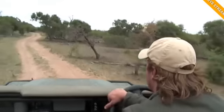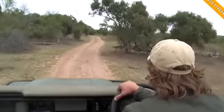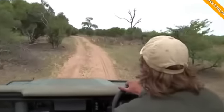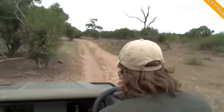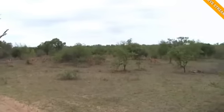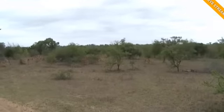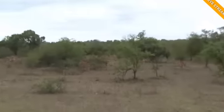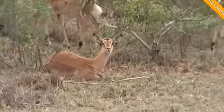As we come up to these impala, we have a question pertaining to them from Ashley. Welcome on the Sunrise Safari, Ashley. Nice to have you with us. And here we go. Here the impala, most of them bedded down due to this cold and windy weather. Ashley would like to know, what is the difference between an impala, a gazelle, and an antelope?